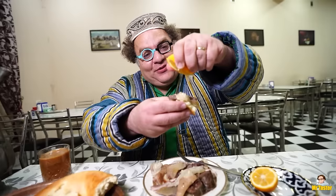And look at this. Sour orange in Uzbekistan. It's a dream come true. Look at this. Wow. Guys, you can't miss it. The best kalah pache in the world, I tell you. Look at the fat and meat, and the sour orange made it so delicious. Wow. That was like a song.